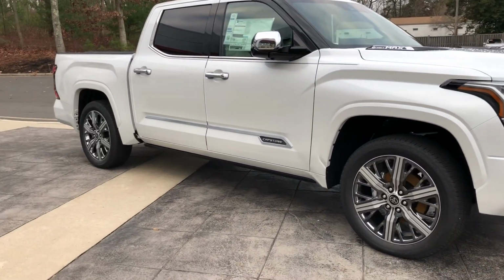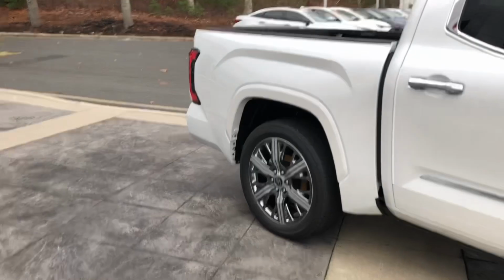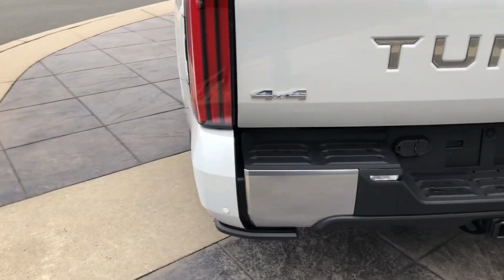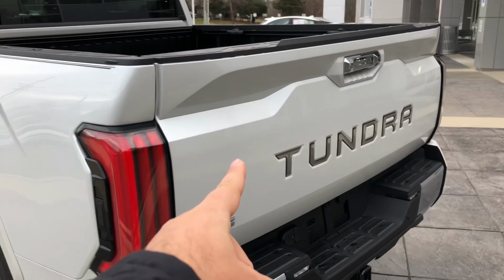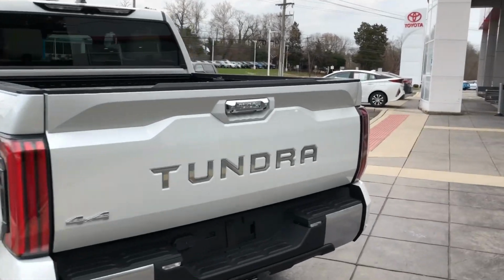Don't forget, you get the power folding steps on the side, and you also get the power folding step on the back. And I'm going to show you that real quick in case you don't know how it works. When you get the power folding option like this, in limited SR5 you can get it where you kick it down yourself. When you push this button to open up the tailgate, that comes down automatically. So keep that in mind in case you didn't know that. But that's a fully loaded Tundra right there.